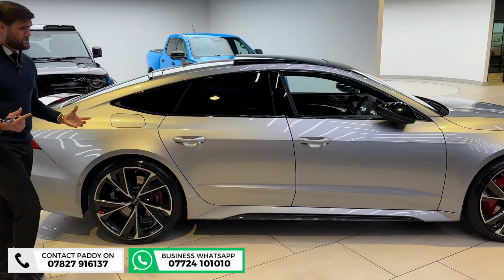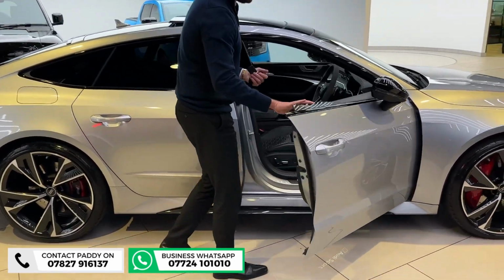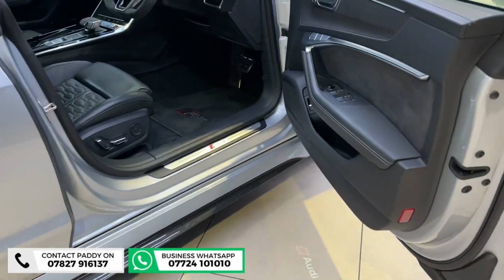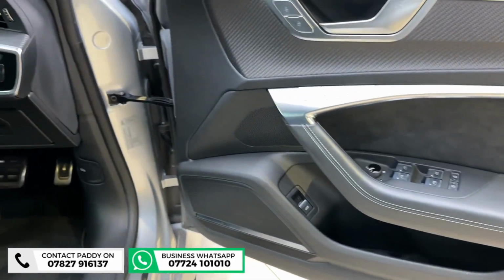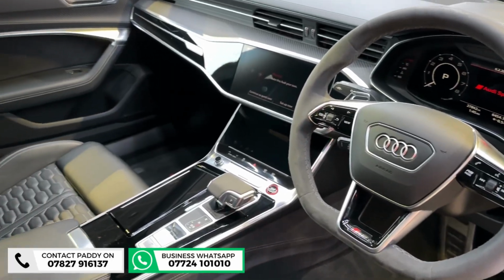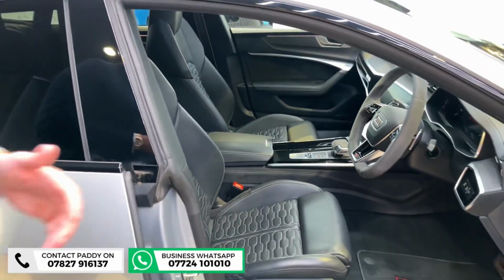The wide arches, just a beautiful looking car. And the first person who looks at this in person will understand quite how well it's being kept. The comfort and sound pack, which I mentioned earlier, gives you features like Bang & Olufsen sound system, 360 cameras, ambient lighting, stuff you would want on any car really, but on a performance car it just finishes it off nice because it's nice going 0 to 60 in 3.6 seconds like this one does.